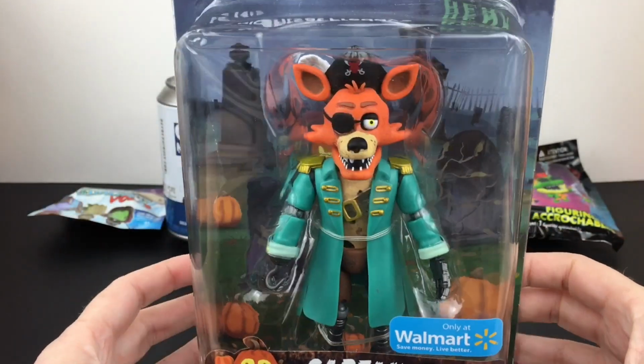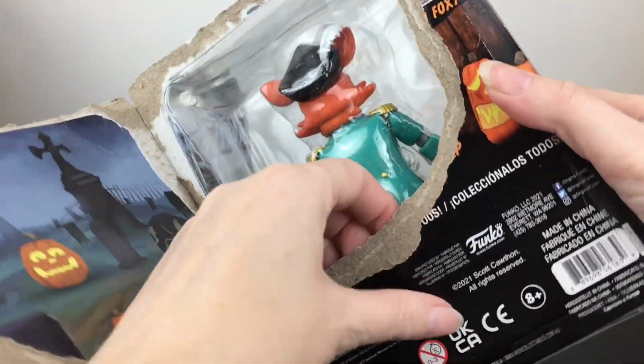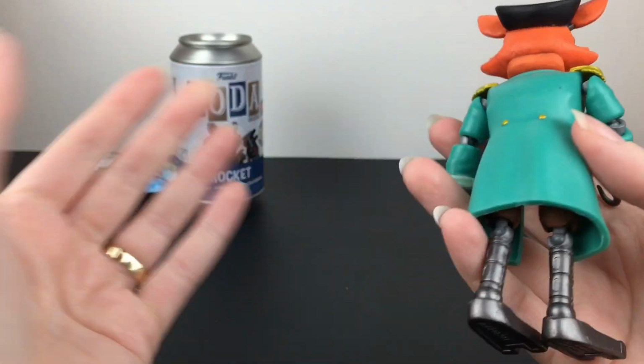But overall, Funko and Five Nights at Freddy's is awesome. Still on the hunt for a lot of their new figures. Okay, so I destroyed that packaging. Look at how fun the graveyard is. And here he is, and wow, he does not disappoint.